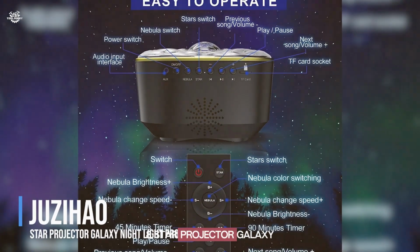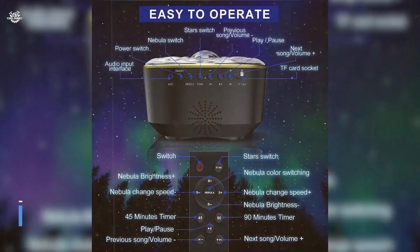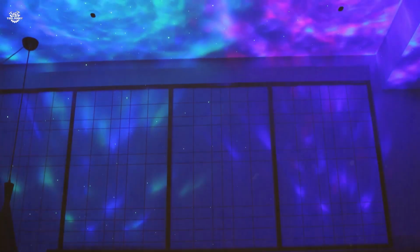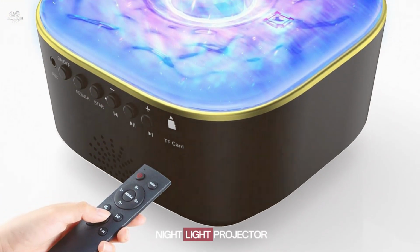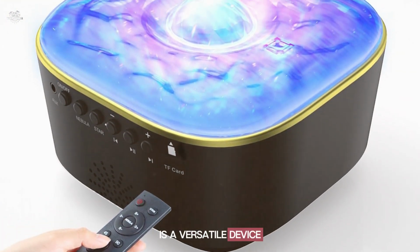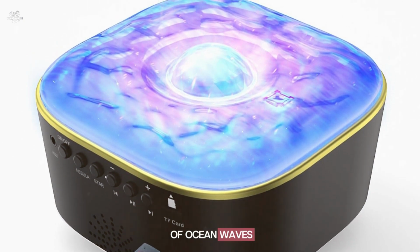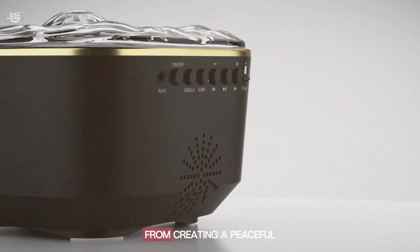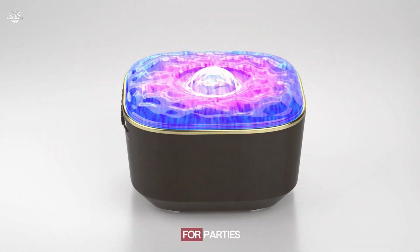Eight. Star Projector Galaxy Night Light Projector. The Star Projector Galaxy Night Light Projector is a versatile device that combines the wonder of the night sky with the calming motion of ocean waves. It's designed to cater to a wide range of moods and settings, from creating a peaceful ambience for relaxation to a vibrant backdrop for parties.